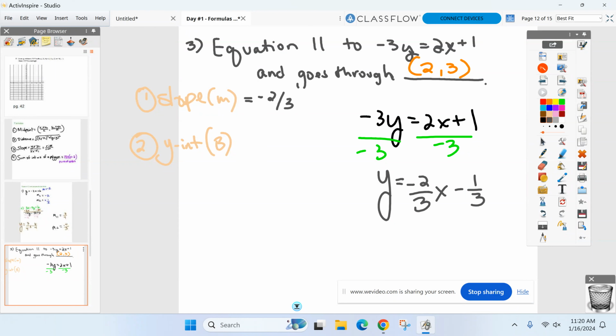The b. Little review from unit 3. I plug into slope-intercept form. Y equals mx plus b. What do I plug in? The point that it goes through. All right, the point that it goes through. So Ian gave us 2, 3. The y coordinate is 3, so that goes in here.